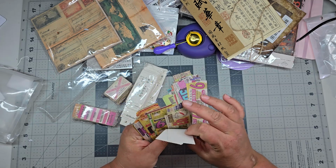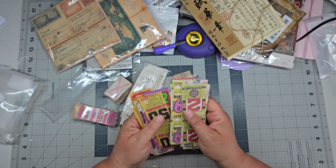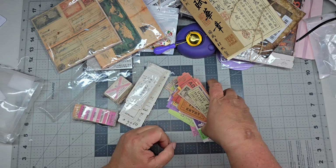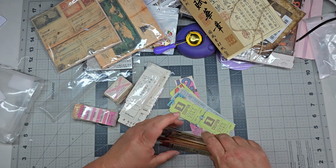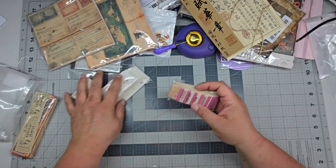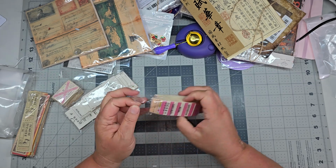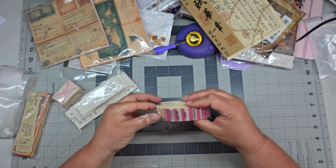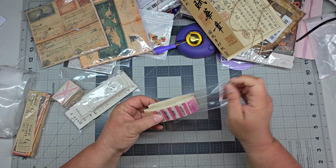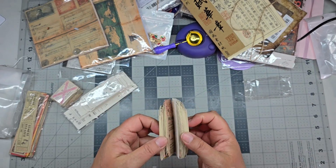I don't know how many is in this pack total. That's that pack. I don't know what the difference is in all the packs. And then this pack of smaller tickets. Like, look at this amount of tickets.